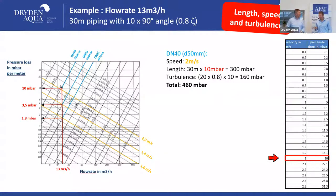Great. So for example, we have a flow rate here in this example of, again, 13 cubic meters per hour. Yeah, we always keep the same. We have a total pipe length of 30 meters and we are using 10 90 degree angles. As a reminder, a 90 degree angle has a lambda of 0.8. So we go back to my favorite table here, right? So let's start with DN40. We have 13 cubic meters per hour.